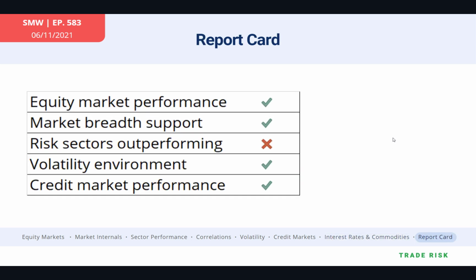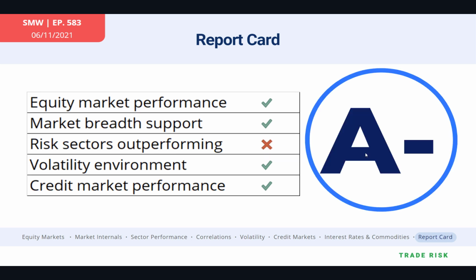Report card for this week. It was mostly positive check marks across the board. We had some mixed, turbulent signals there in the risk sectors outperforming, but all in all, we got an A- for this week. We saw pretty solid marks, all things considered.